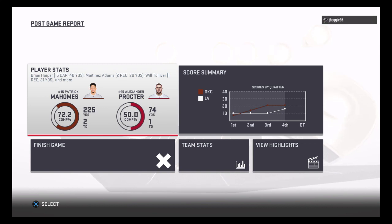So for our visitors, it's a dream start. 2 wins in 2 early road games. And they will head home next week to take on the Tampa Bay.